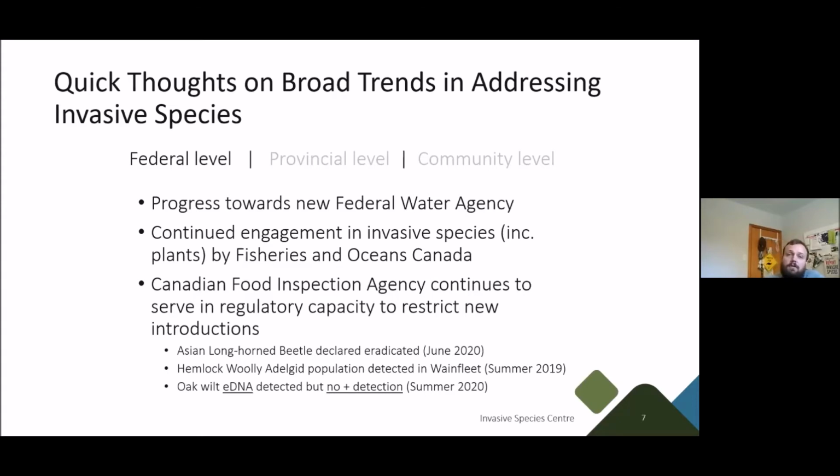And another interesting headline I wanted to pass along there was oak wilt. Oak wilt is an invasive pest that's been detected.